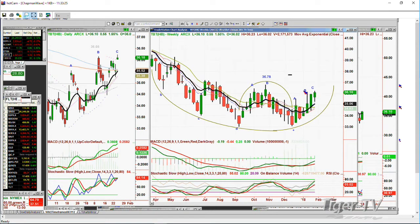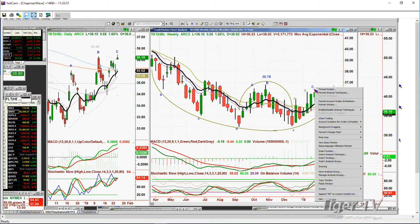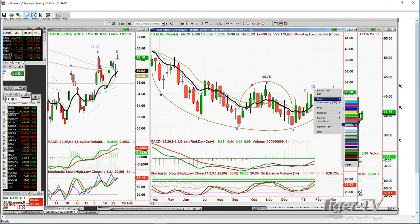If in this leg C we take out 36.78, you get what's called in the Chapman Wave methodology an overlapping wave. That says the previous peak B, which kind of aborted because it fell back so sharply, didn't go underneath the previous low, but did pull back very close. It went to a gray trough A below 36.78, also a gray trough B below 36.78, and now it's in gray leg C. The moment it takes out 36.78 in leg C, you've got an overlapping wave. What does that mean? It means that B gets reactivated, and now it is also in leg C.